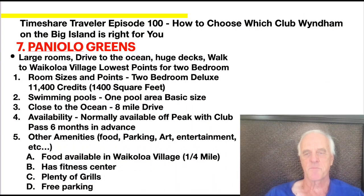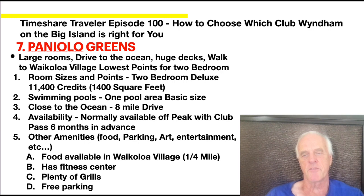Last but not least is Paniolo Greens. It's last because it's the farthest from Kona, so I just sort of stayed in this consistent theme. The rooms are large. You need to drive to the ocean. Huge decks. You could walk to Waikoloa Village, and it's the lowest points for a two-bedroom. They're quite popular. A lot of people do like them, and it's kind of nice to be out of the way of all the tourist stuff.